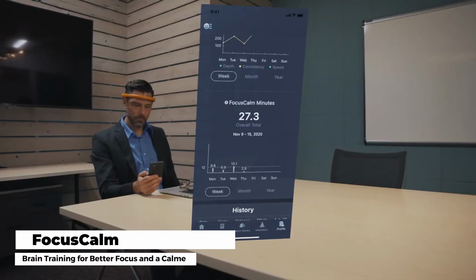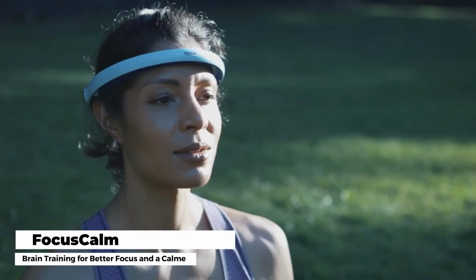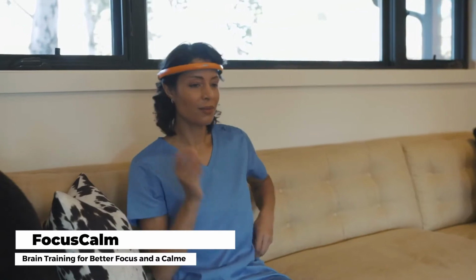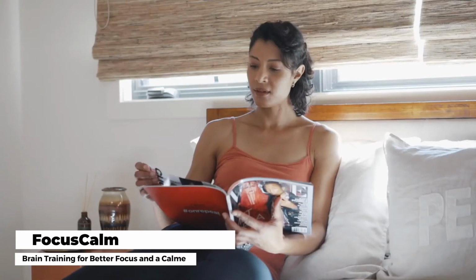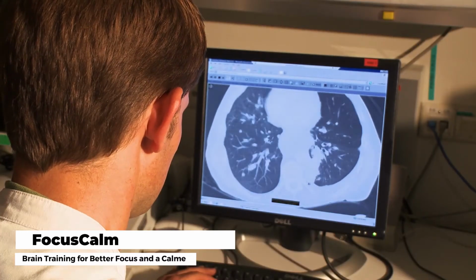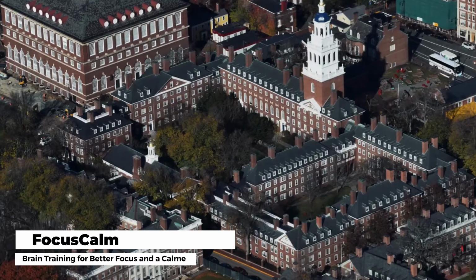The app helps you track all of your progress so you know which guided meditations or focus or calm games work best for you. And the 15-minute personalized programs help you do things like get ready for your day, wind down after a stressful day at work, or even help you fall asleep more easily and quickly. We're made up of neuroscientists, researchers, engineers from top universities like Harvard and MIT.